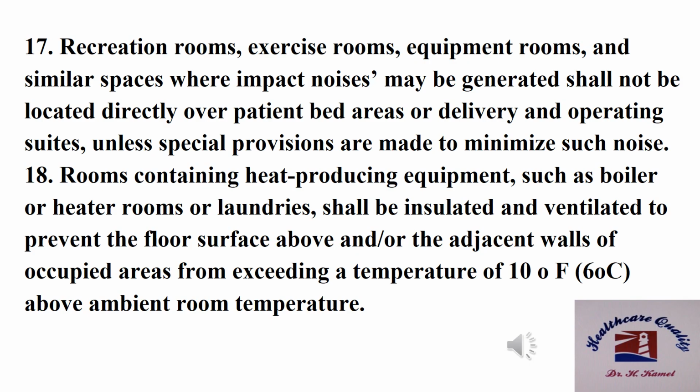Number 17. Recreation rooms, exercise rooms, equipment rooms, and similar spaces where impact noises may be generated shall not be located directly over patient bed areas or delivery and operating suites, unless special provisions are made to minimize such noise.